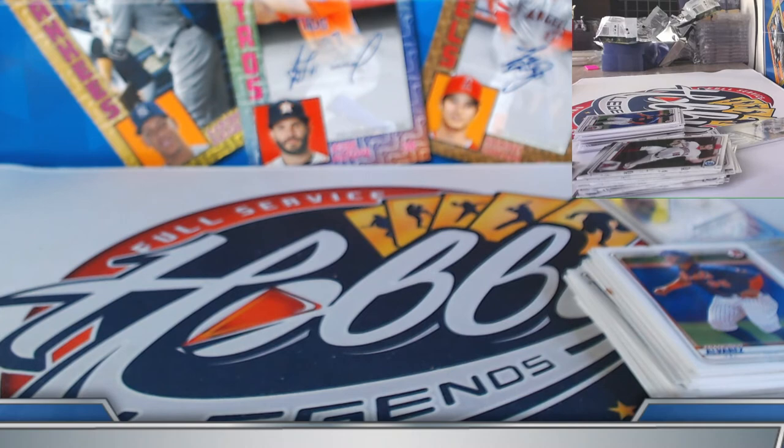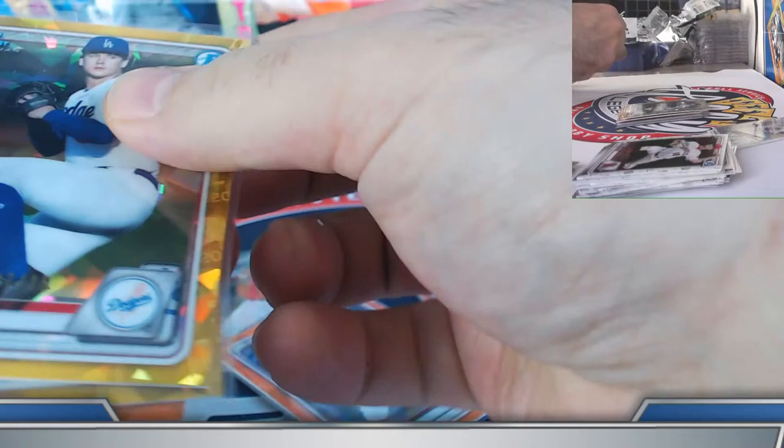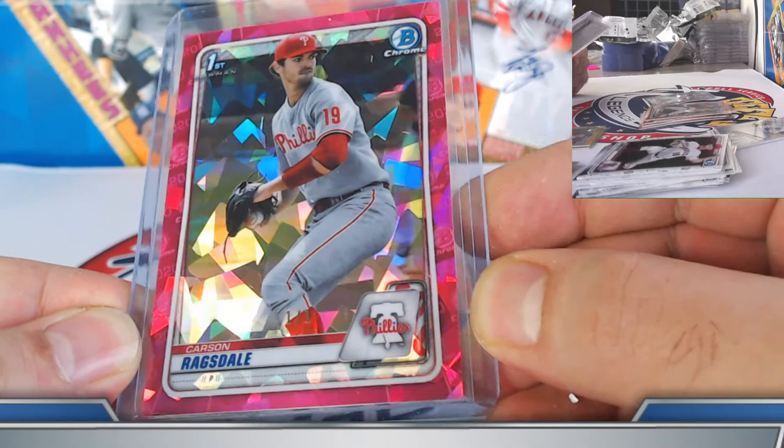All right, let's recap this one. From the top, wow, a lot of orange. 2, 3, 4, 6 oranges today. So again, from the top, and congrats Carson Ragsdale on the 101 Pod Perdaja. Pink Sapphire.